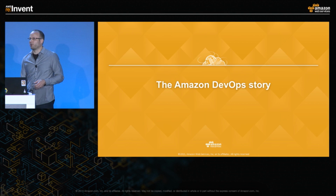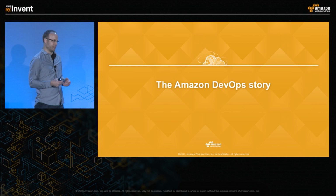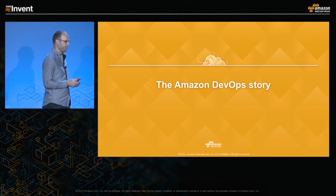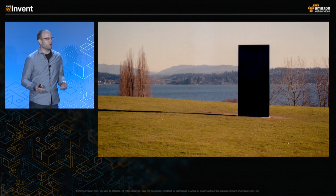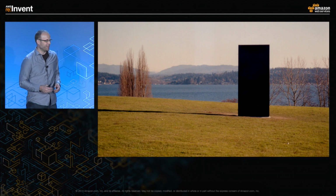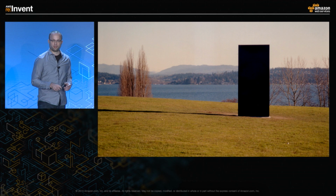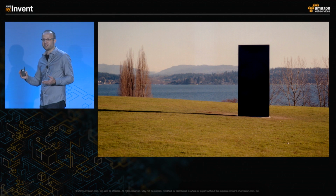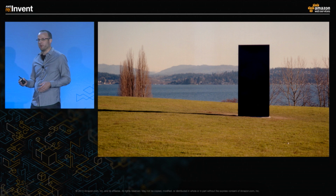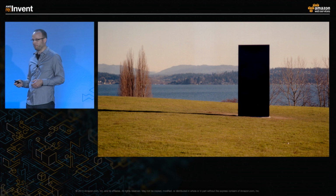So to make this more concrete, I'm going to tell you the backstory of Amazon's own transformation to DevOps. And like most companies, we did not start out that way. In fact, if you go back to 2001, the Amazon.com retail website was a large architectural monolith. Now, don't get me wrong, it was architected in multiple tiers, and those tiers had many components in them, but they're all very tightly coupled together, where they behave like one big monolith.